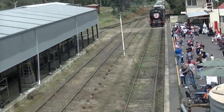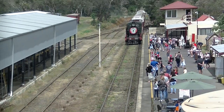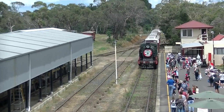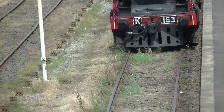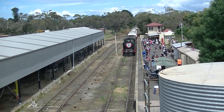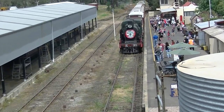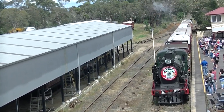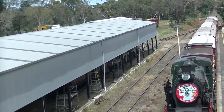Yeah. Hello. Here it is, finally coming into the station. Yeah, it's just slowing down. I'm pretty sure what the train says is K 163. So anyway, in it comes. It's the Christmas train. Arriving into platform one. There it is.